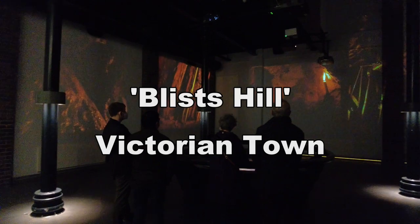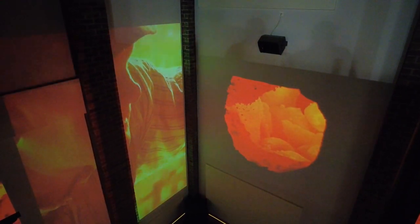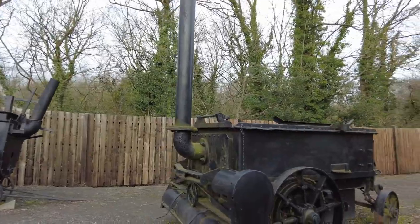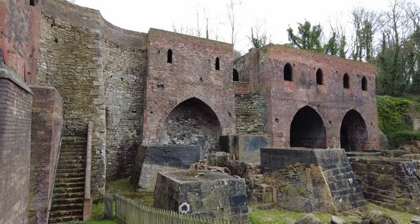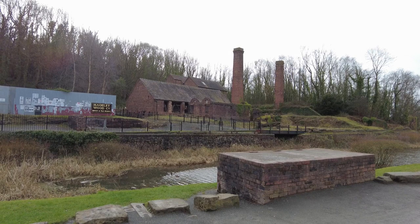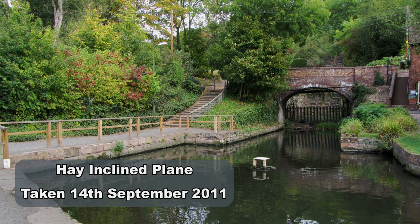Blists Hill Victorian Town was founded in 1967, originally as Blists Hill Open Air Museum, and represents a small industrial town in the period between 1890 and 1910. It was developed on a derelict industrial site of 20 hectares, about 50 acres, on land where iron ore was once smelted, coal and clay were mined, and where bricks and roofing tiles were made. It includes a length of the Shropshire Canal and the Hay Inclined Plain.